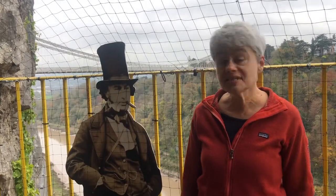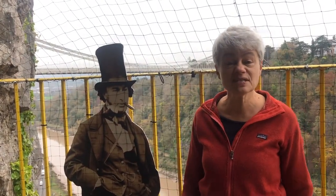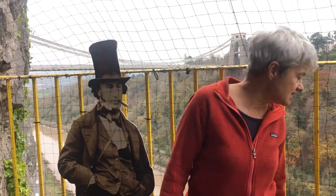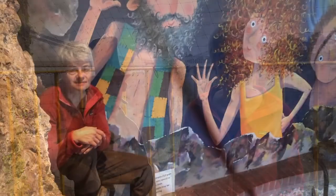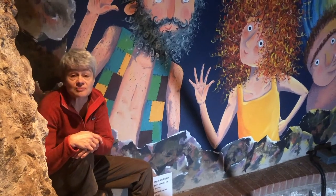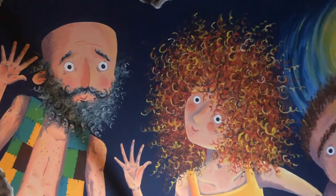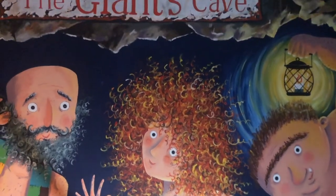So the bridge, designed by Isambard Kingdom Brunel and completed in 1864, is famous all over the world. But the gorge, with its incredible steep, rocky sides, how on earth did it come to be here? So there's a legend about two giants, the brothers Goron and Giston, and how they formed the gorge as they fought for the love of a giantess called Avona.